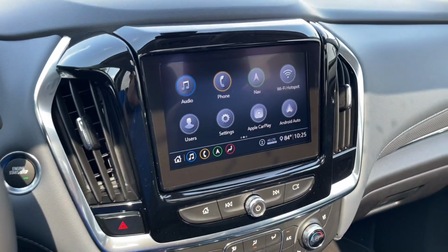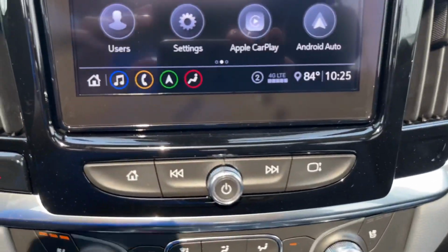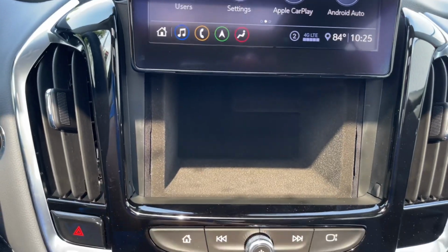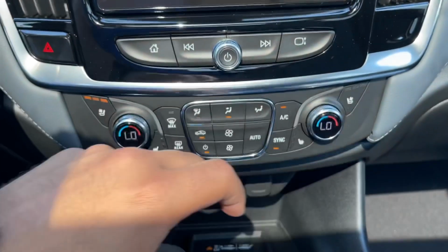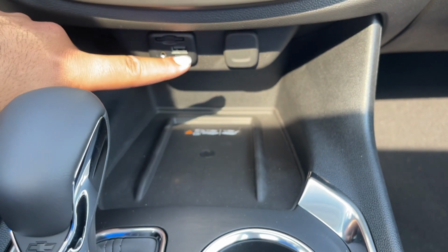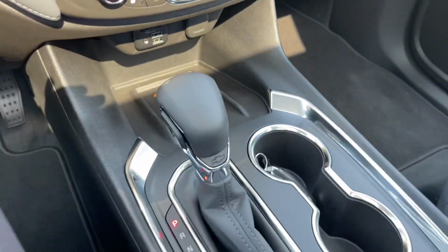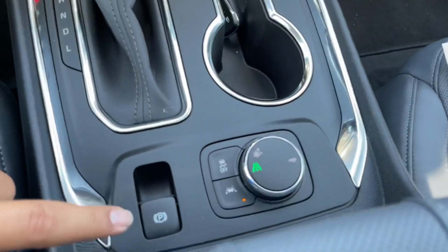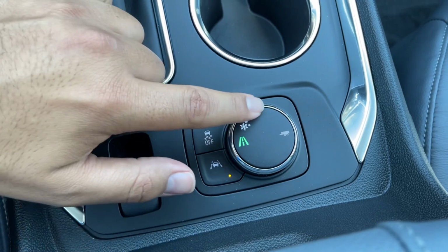And coming along the center, you have your 8-inch color screen. Right below it, you have the radio controls. You also have a hidden storage behind the screen, padded storage. You have the dual zone climate controls with heated and vented seats on both sides. You also have 2 USBs, auxiliary cord, SD card, a 12-volt power outlet, and a wireless charging pad. Right here, you have 9-speed automatic transmission, 2 cup holders, electronic parking brake, your traction control, lane keep assist, and your mode selector.